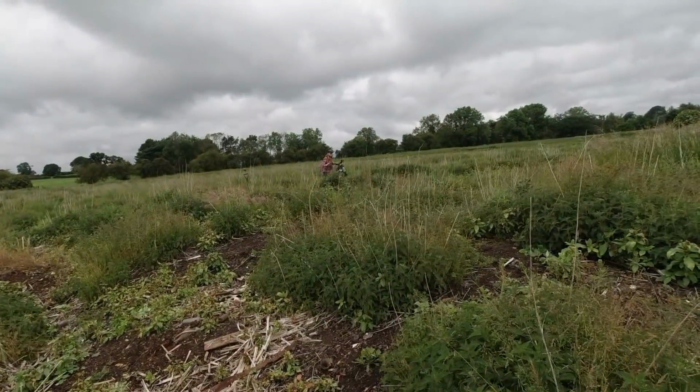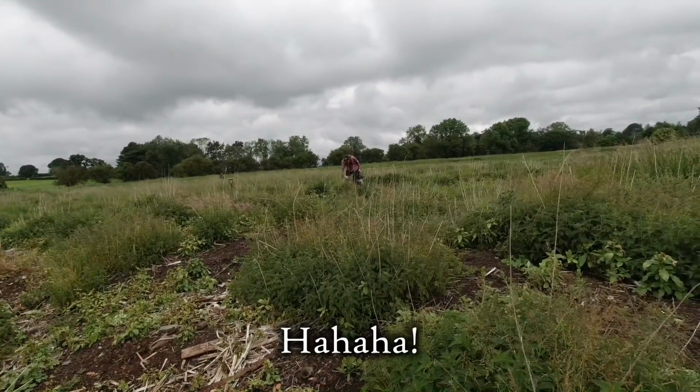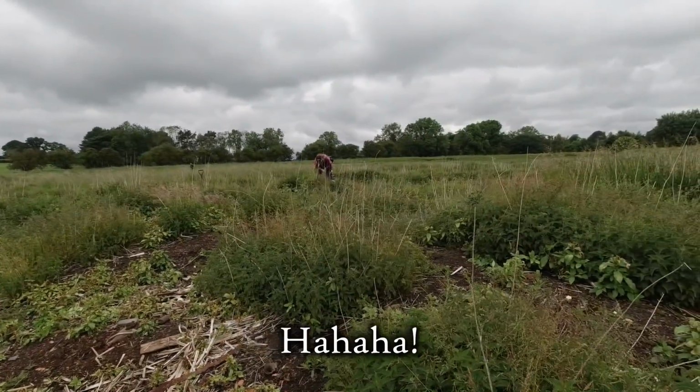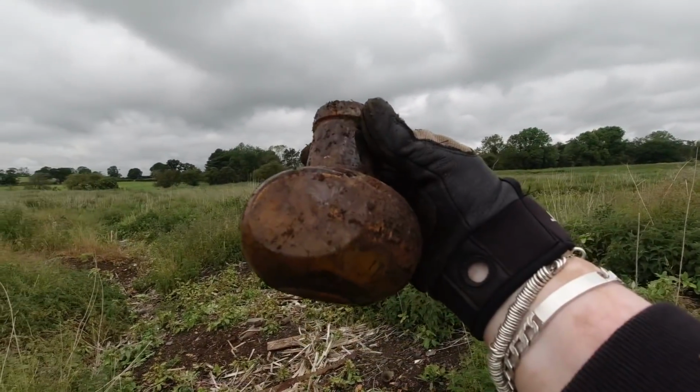Just see Alex over there finding some goodies. I hope she's not finding my goodies. I'll have to take them off her if she has. She's very near a hole. Always dangerous.